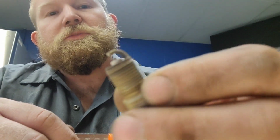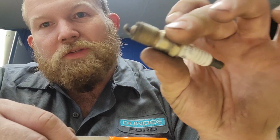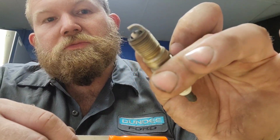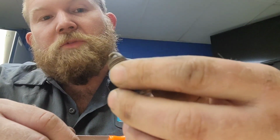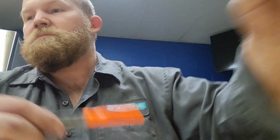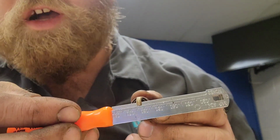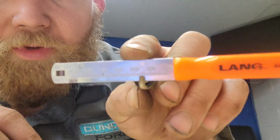That's definitely going to cause a misfire, or could cause a misfire. That right there, that's an issue. Same color, nice clean burn, but the gap is pretty large on that. And this one is almost 64, 65. See if I can turn this where you guys can read it a little better. Probably going to still read backwards.